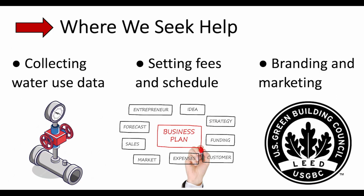Where do we need your help? Really, 3 main areas. Number one, we lack data to really push into the commercial sector right now because we've got to have water use information so that we can calibrate the model for that particular sector. We were fortunate because we had a lot of data for the residential sector. It's much more sparse, it seems, on the commercial side. So we need your help there.